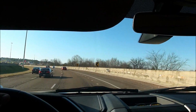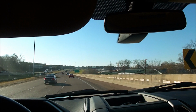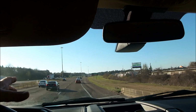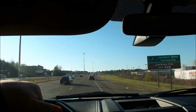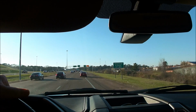About this time last year, I was in another 17. I had a 17 Platinum that had 240, and then I sold it and got a 17 Lariat that had 230. And it's not uncommon for these trucks to go 300,000 or 400,000 miles, as long as you just keep the maintenance done. That's the key to longevity in these newer trucks.